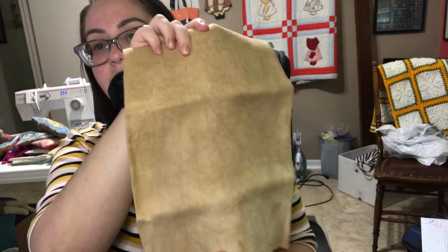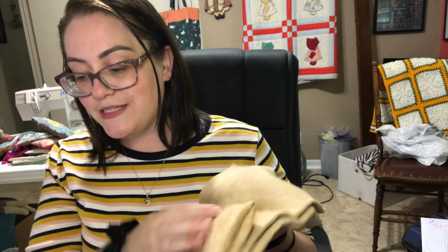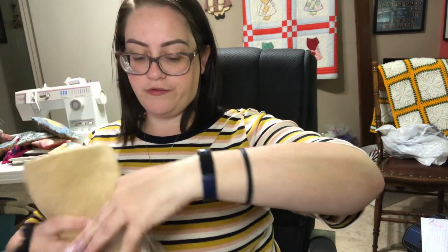This is a 28 count linen. It's called Antique Almond, but it doesn't tell me who is the dyer. Really nice, and it's massive. It's 27 by 36, so pretty big, almost a yard in both directions. Crazy. And all of what I've just shown you has been given to me by my Quilt Guild family.